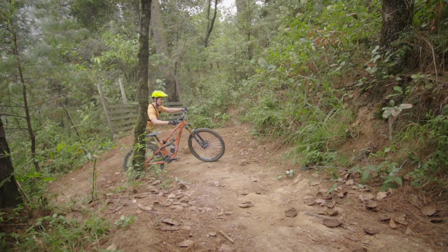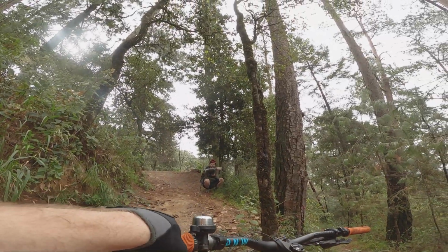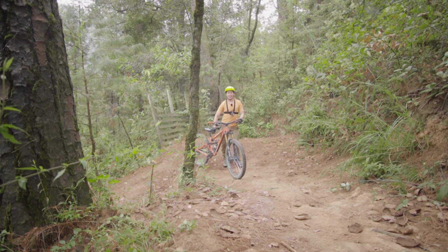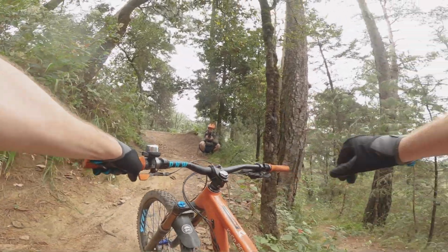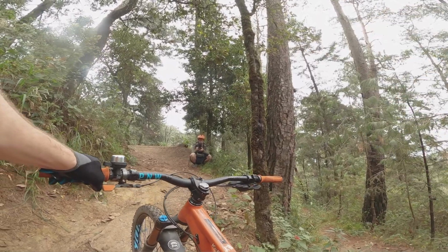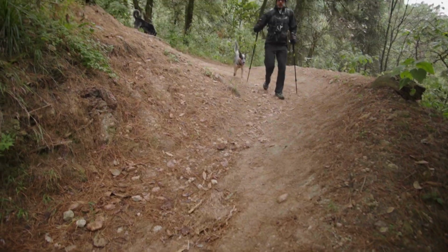So is the goal to go kind of inside, outside? Sort of, but it's really just gonna be outside to outside the whole way. Still got to do the same row back on the handlebars to really complete the turn because it's so tight. It is a full 180, maybe 175. Hello.